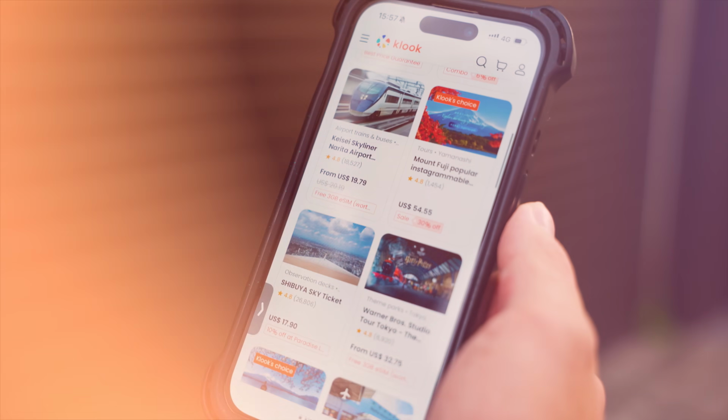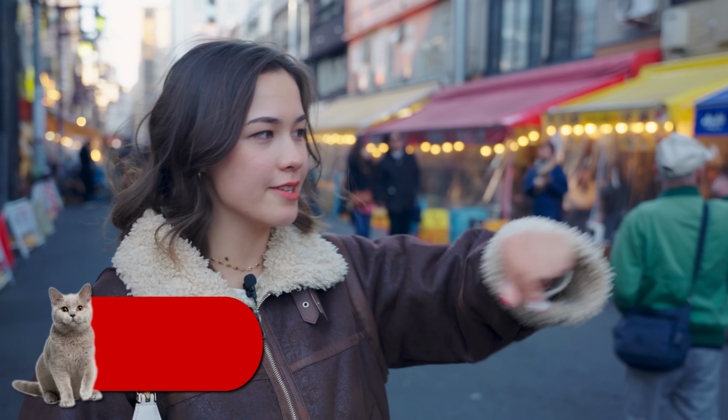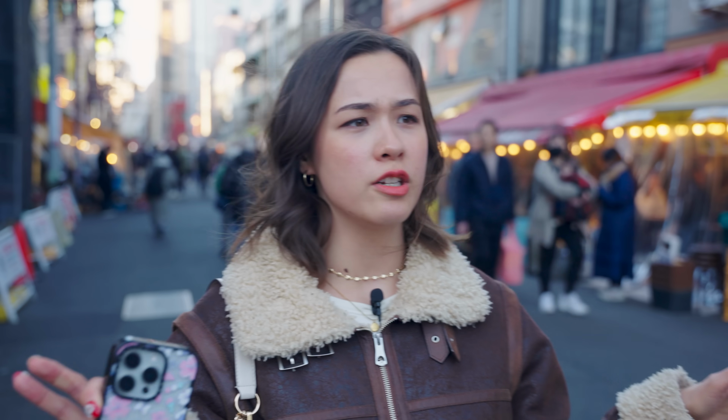Right behind me is Hoppy Street. So this is actually a street with tons of little small izakaya bars, so you can get a very local experience. You can try different types of izakaya food. They have monjayaki, hamukatsu, like all the izakaya things that you can think of, you can probably get here. It's also a little less crowded than the main area, so if you just want a break, you want to grab a drink, this is the place to go.